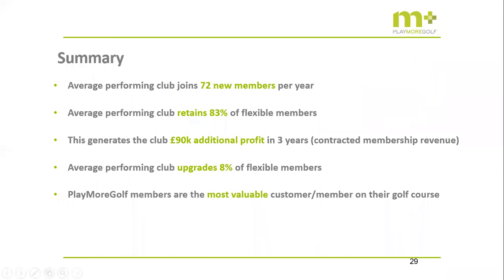So, in summary, an average performing club that we work with joins up in the region of 72 new members per year. So that's 6 members per month on average. This time of year is a great time to be looking at it. Lots of clubs have come through your membership renewal, come into season.